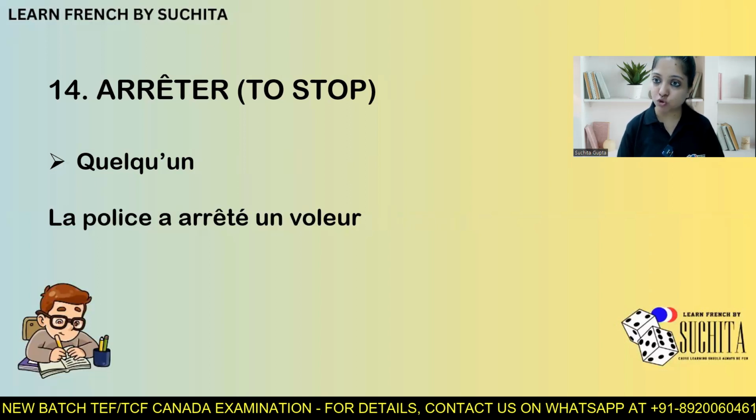Now here the verb is to stop only, but I've conjugated that verb in passé composé in the past tense. And after that, if you observe, you have a voleur. That means a thief. That's a person. So after the verb arrêter, if you have somebody or someone, then also you do not add any preposition in between. La police a arrêté un voleur. The police stopped a thief.